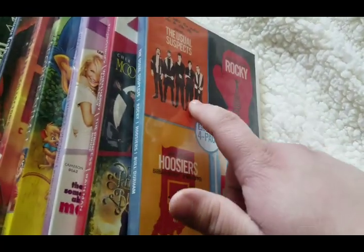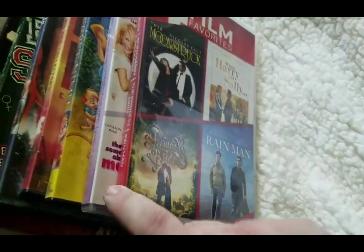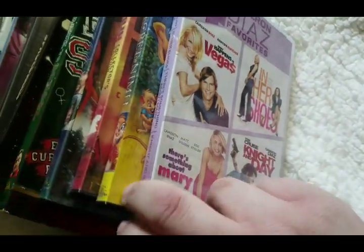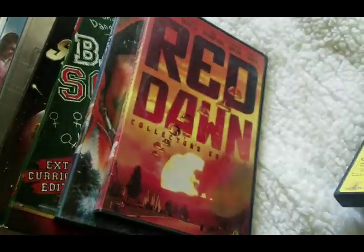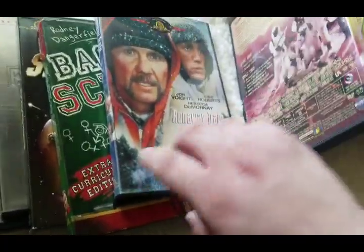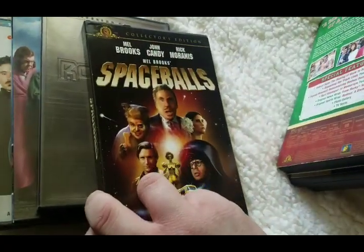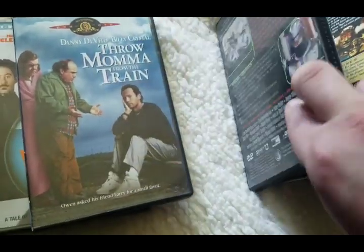The Essential 4-pack: Usual Suspects, Rocky, Hoosiers, and Bull Durham. Moonstruck, When Harry Met Sally, The Princess Bride, and Rain Man. What Happens in Vegas, In Her Shoes, There's Something About Mary, and Night and Day. Secret of NIMH. Red Dawn. Runaway Train. Back to School. Spaceballs. The Criterion Collection of RoboCop.